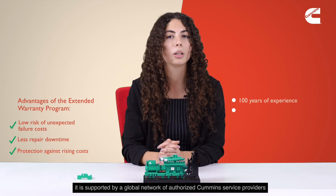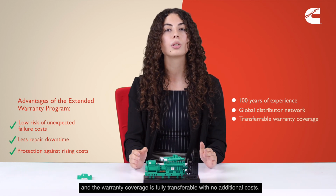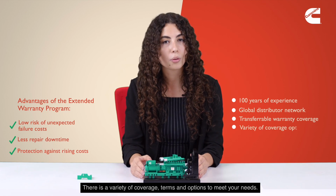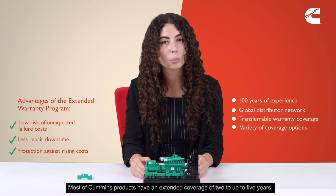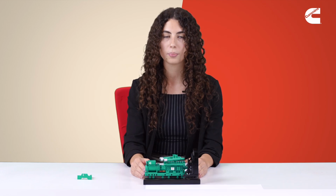It is supported by a global network of authorized Cummins service providers, and the warranty coverage is fully transferable with no additional costs. There is a variety of coverage terms and options to meet your needs. Most Cummins products have an extended coverage of 2 up to 5 years.